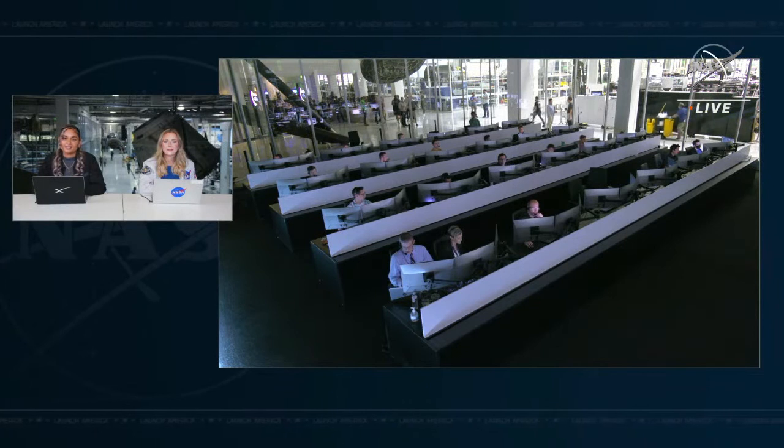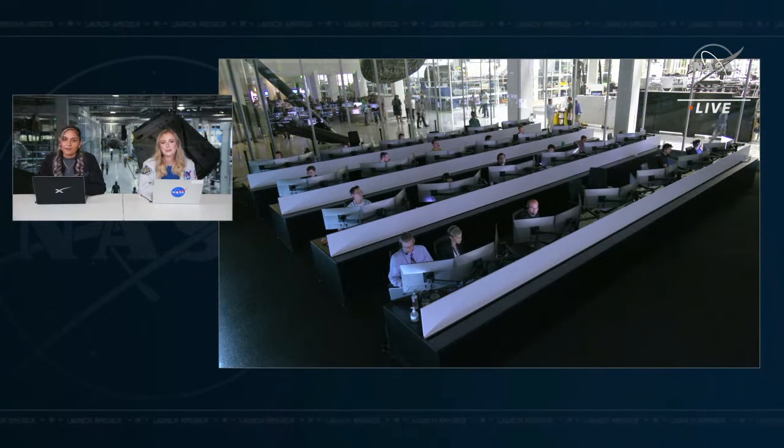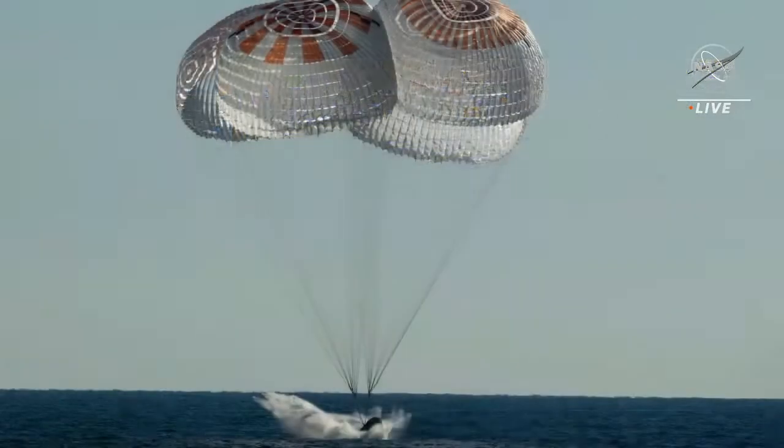We jettisoned Dragon's trunk and performed our final on-orbit maneuver, the deorbit burn, at 1:01 p.m. Pacific time to send Dragon on the path home. The spacecraft re-entered the Earth's atmosphere and slowed its descent with successful deployments of two drogue parachutes and four mains, with the final splashdown occurring off the coast of Florida at 1:55 p.m.